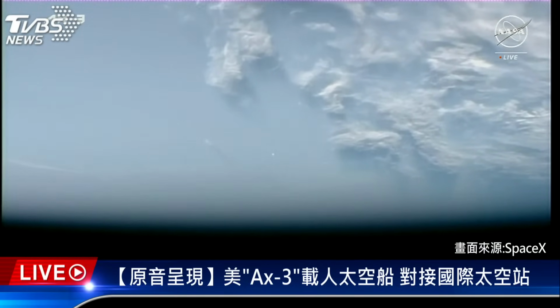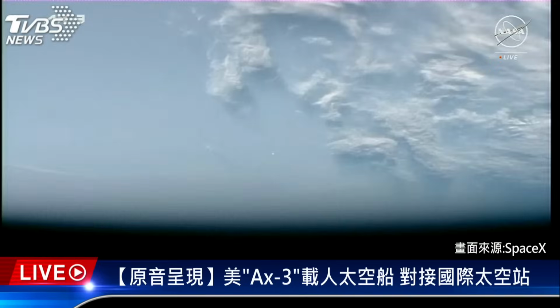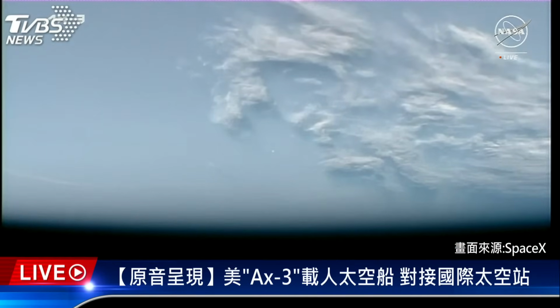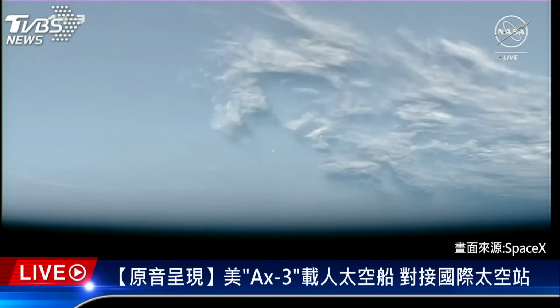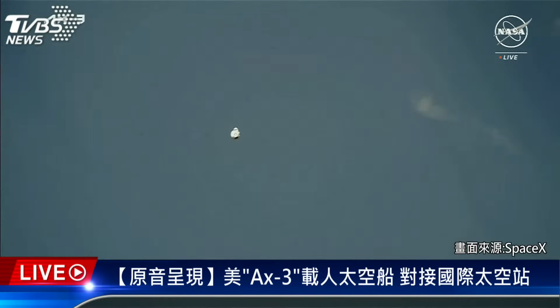Again, we're tracking 4:40 a.m. as our arrival and contact with the forward port of Harmony. That's on the very front of the International Space Station. That's where Dragon Freedom will remain docked for the 14-day stay aboard the International Space Station. Laurel and Jasmine will work in tandem to open up the hatches and pressurize what's called the vestibule.